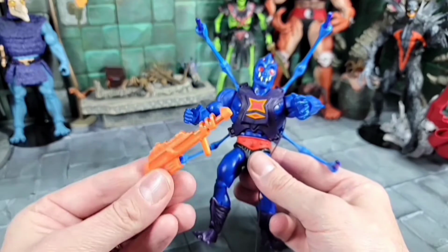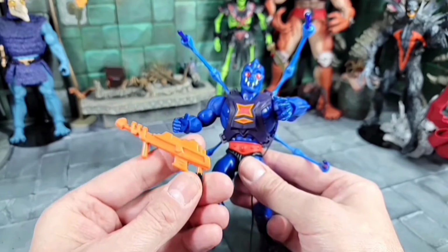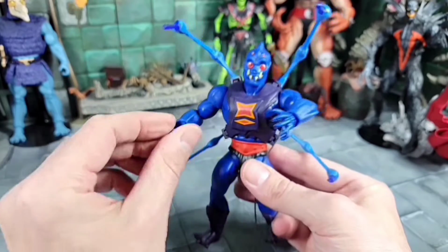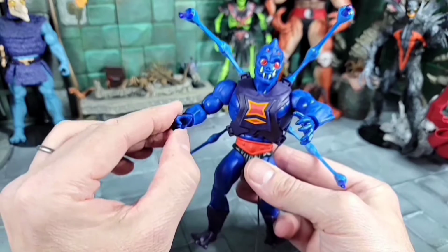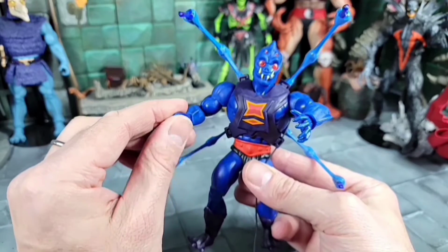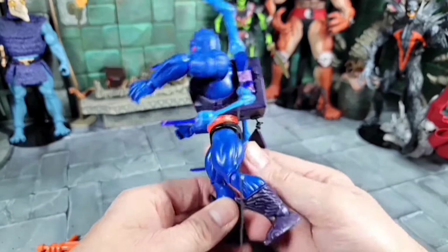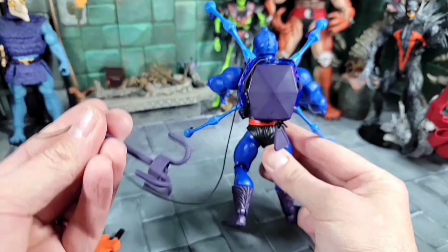Now, of course, he did come with this orange laser pistol rifle, plasma pistol rifle, call it. That's cool. And of course, you can use it for any figure. Now, mine keeps falling out of his hand. My Webster has really, where the newer Motu Origins have soft hands, his you can barely move it. I'm about to heat that up. I put some tape on it to hold it, but it was cool you got that. And of course, with this Webster, you had the working action feature, or the grapple hook, which is neat.